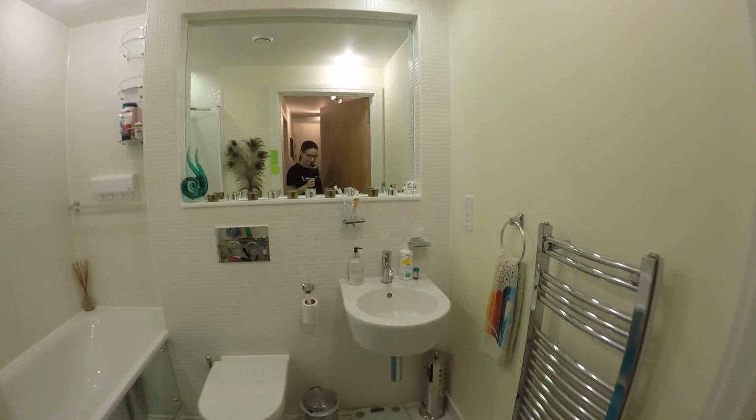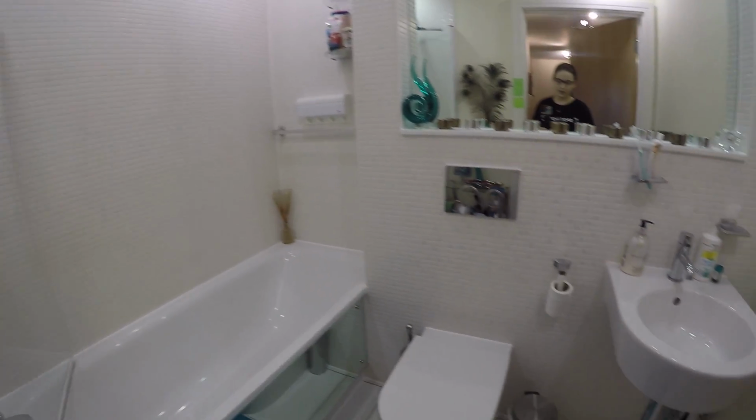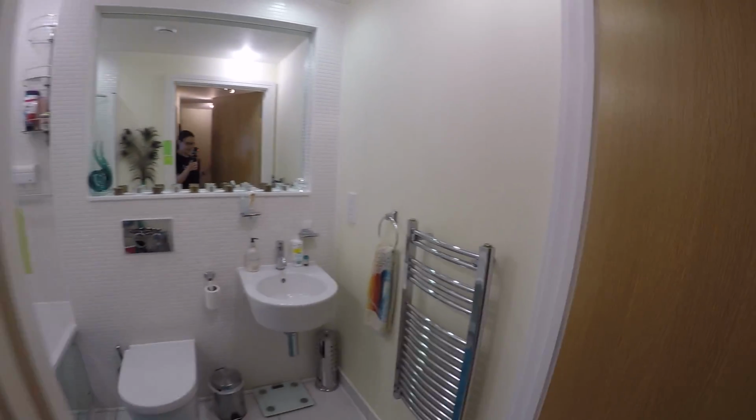There's also a shared bathroom. Nice and clean. We got a tub in here, we got a toilet and sink, and you can dry your towels in here as well.